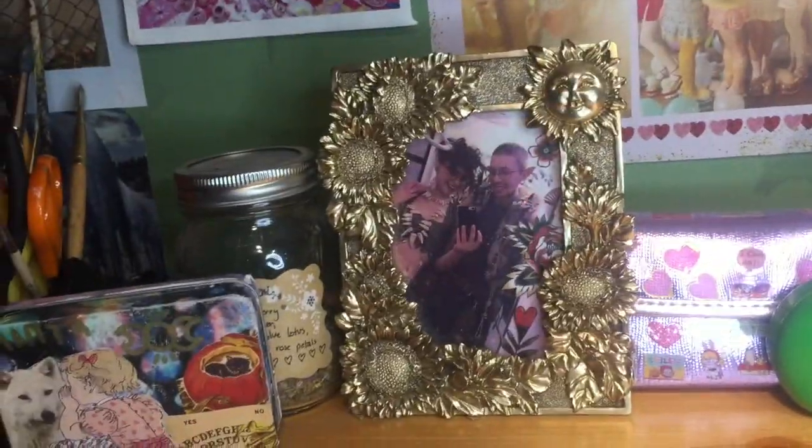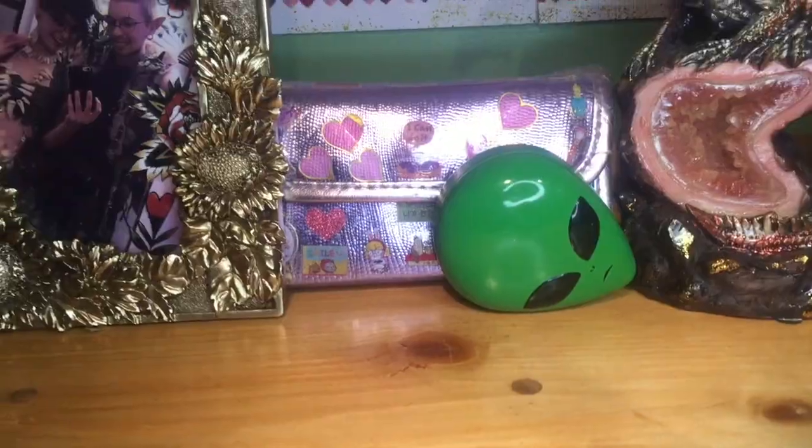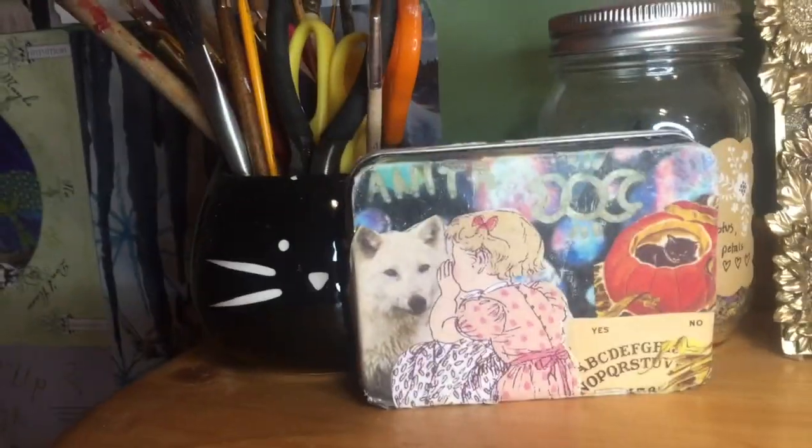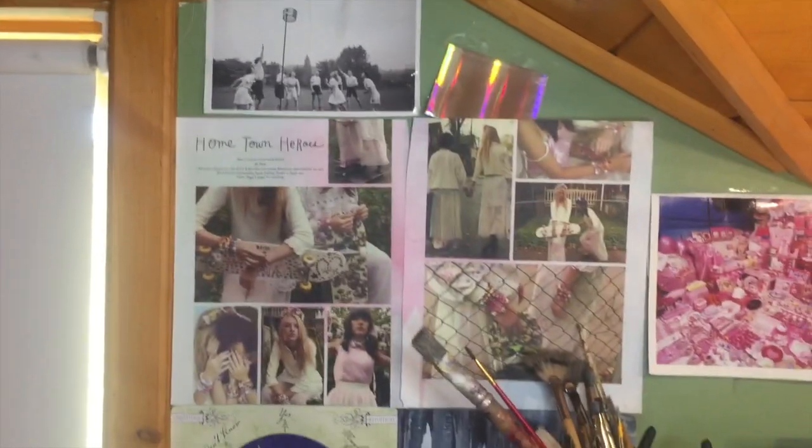Poster or picture of me and my boyfriend from our first Halloween. A little bag that I put stickers on, and a little Halloween candy alien thing. Little box that I collaged. Kitten mug with a bunch of art supplies in it. And of course, more posters.